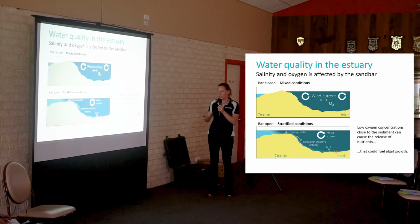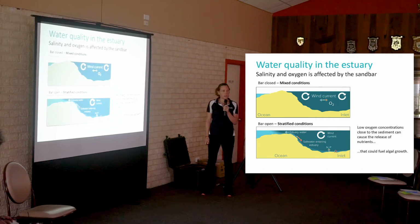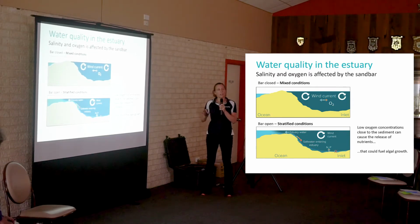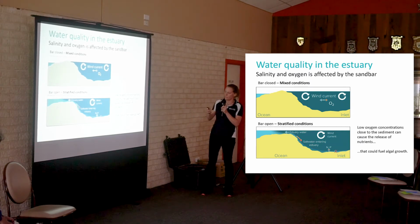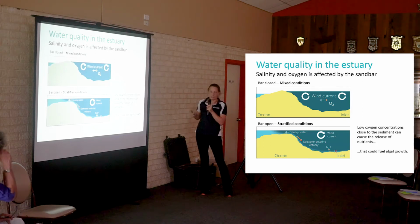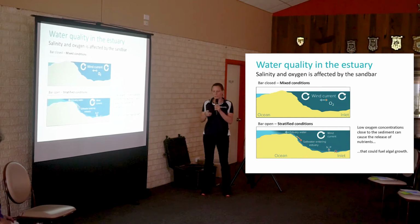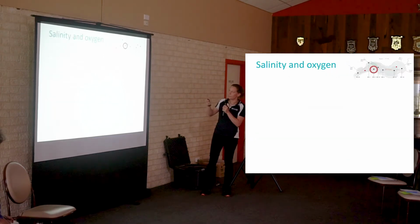That's what stratification is. When you have persistent stratification, you start to get low oxygen concentrations close to the sediment, and that can cause the release of nutrients from the sediment, which can then potentially fuel algae growth or plant growth in general. So I said in the previous slide that this year the stratification was similar to 16 and 17, but not to 18. So let's have a look at the data.